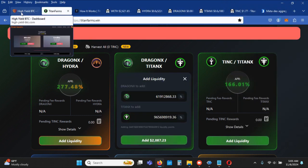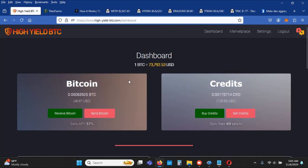But in the meantime, I'm going to jump over to the high yield BTC. And like I say, this wallet I am using for long term. I do not plan on cashing out on this wallet for years. So previously in the video, I did not use this to buy credits.